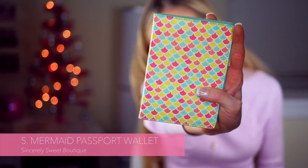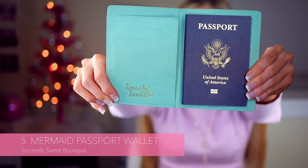Number five, the mermaid passport holder. This is also from Sincerely Sweet Boutique. You can see it holds your passport nice inside. The funny thing is, I actually asked if they had a passport cover. They replied, we're actually making one right now. So I was like, these people read my mind. It's unique and useful and not super in your face. It's just a colorful passport holder, but with scales.